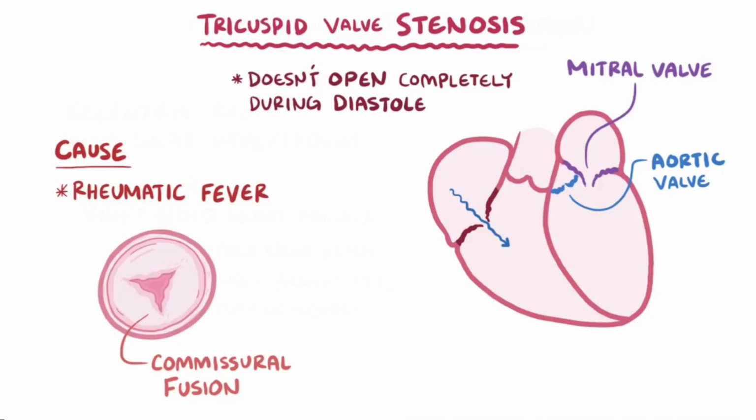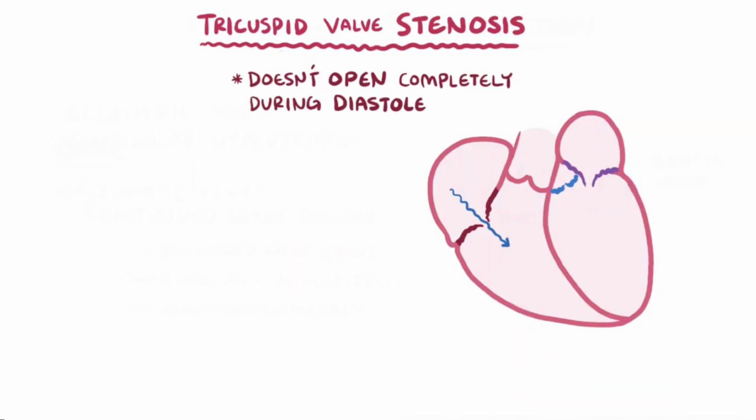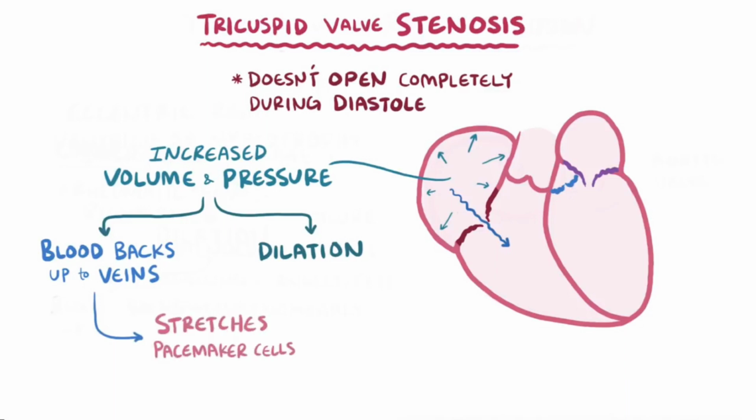And when that blood finally pushes open the fibrotic valve, it makes a distinctive snapping sound, which is followed by a diastolic rumble as blood's forced through the smaller opening. Since it's harder for blood to get through, blood volume and pressure increase in the right atrium. This increased right atrial volume and pressure causes it to dilate, which can result in blood getting backed up into the veins. In addition, when the right atrium dilates, the muscle walls stretch and the pacemaker cells that run through the walls become more irritable, and this increases the risk of arrhythmias, like atrial flutter and atrial fibrillation.